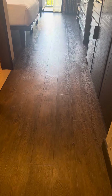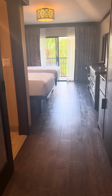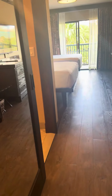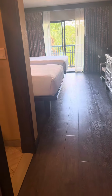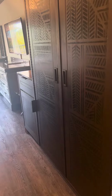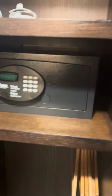I'm coming to you from Disney's Animal Kingdom Lodge. I'm in room 4128, a Savanna view room in the Ostrich Trail here on the 4th floor. When you walk in, you'll see there is a mirror here with a sliding door for the bathroom area. And then on the right, you have your storage, your safe and hangers.